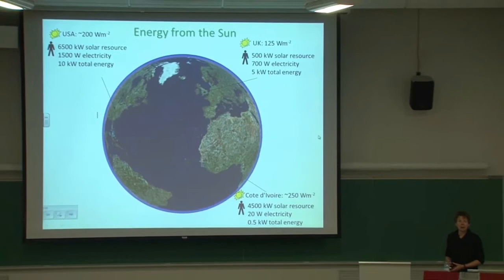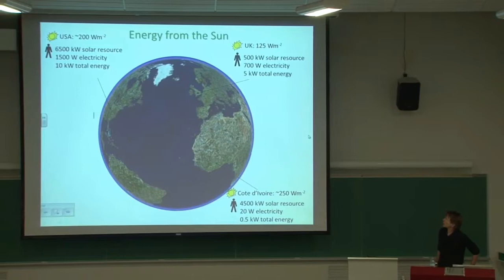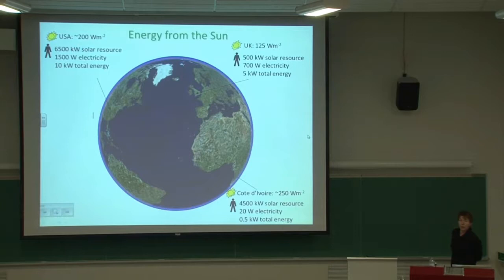So if we look at the amount of solar resource there is per person, we work it out to be around about 500 kilowatts, but that still greatly exceeds the amount of electricity that each person uses, and also the amount of primary energy that each person uses. So the point of this slide is really to say that in all parts of the world, even in some of the worst cases, like the UK, there really is a huge abundance of solar resource, and that it is quite adequate to meet human needs. It just needs to be harnessed.